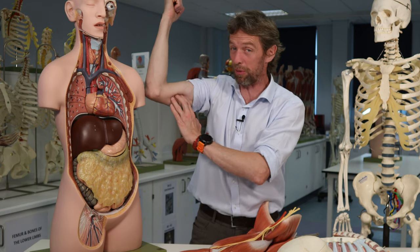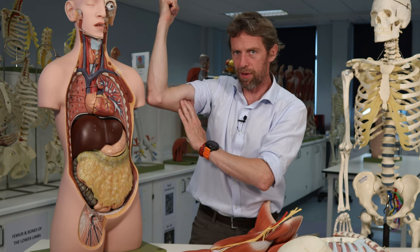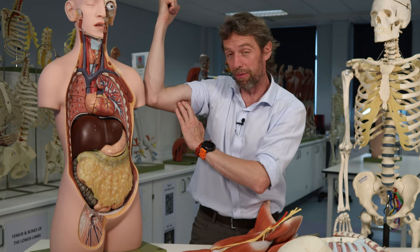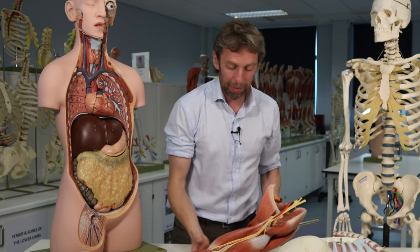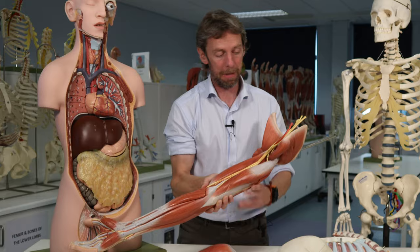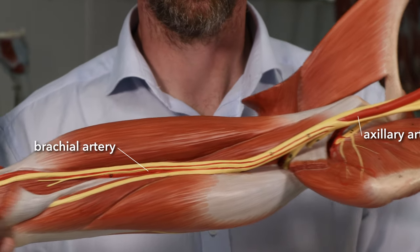you can feel some things, some long structures. You've got some nerves in there and you've got some blood vessels. And if you're careful and you get your fingertips in the right place, you will feel the pulse of the brachial artery. So the subclavian artery becomes the axillary artery, becomes the brachial artery.